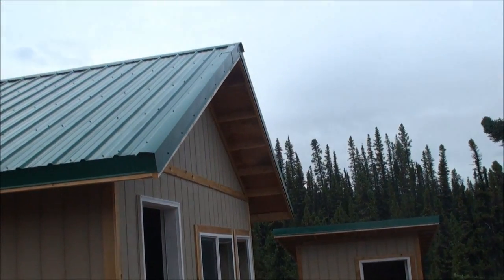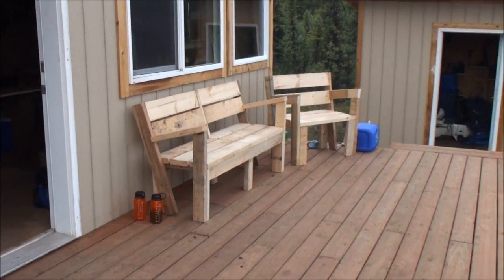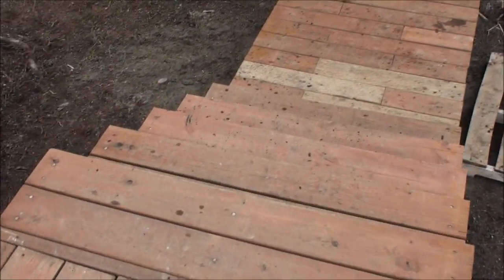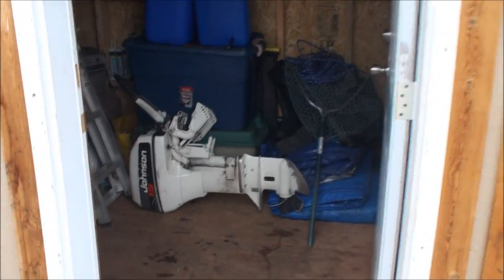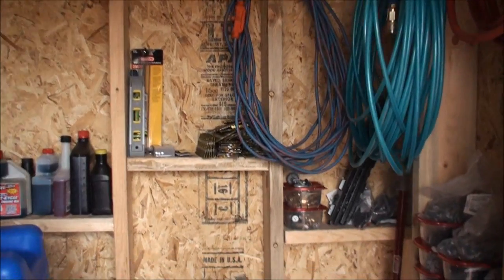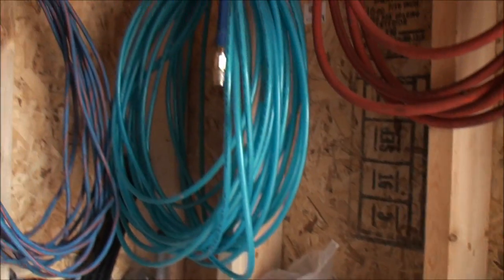We've got all the little trim pieces finished. Built some furniture for the deck. And we've got a little catwalk going down here to our shed. In the shed, I've got the 15. We've got some more rod holders. Got plenty of nails, plenty of screws, plenty of air hose, about a 100-foot air hose, lots of 2-cycle oil, plenty of water jugs.